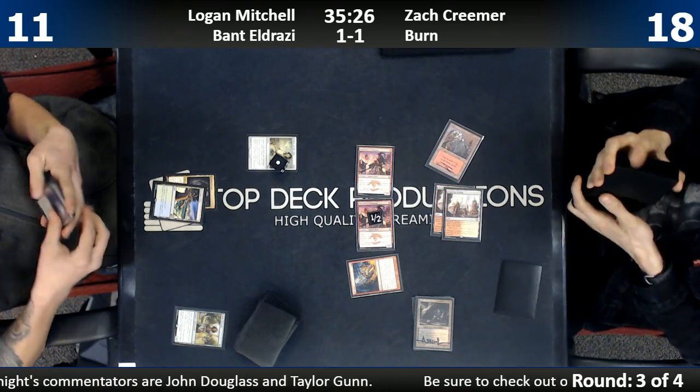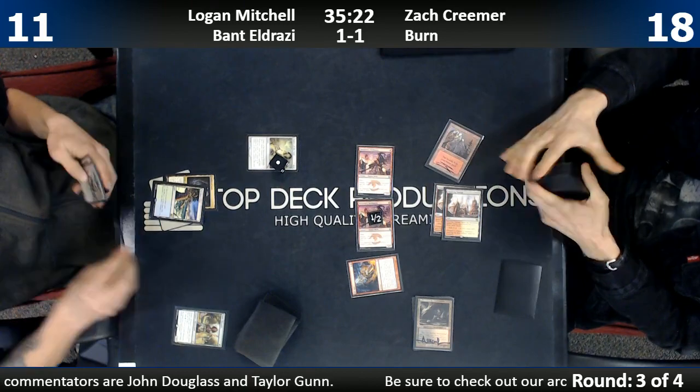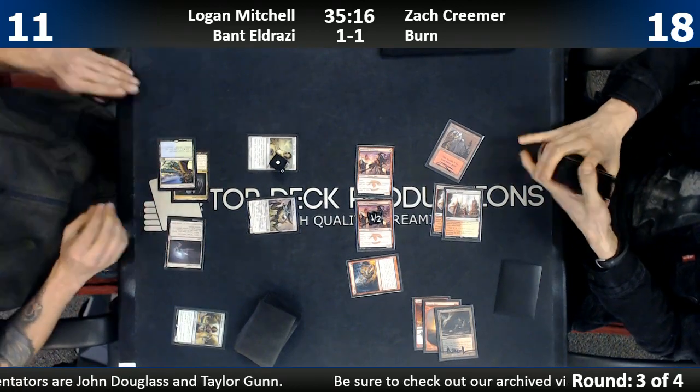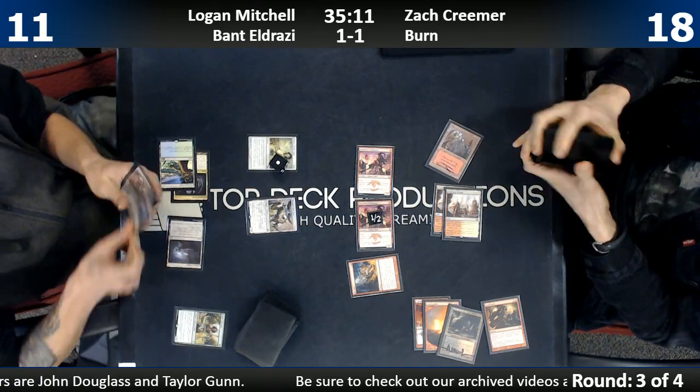Alright, so here's a temple. And Logan's been on point with these temples. They've come down every game. And here's the Thought Knot Seer, also on point. He's come down every game. Alright, so Skullcrack is exiled.